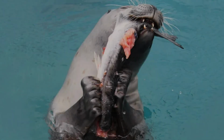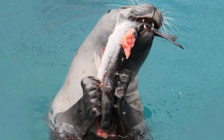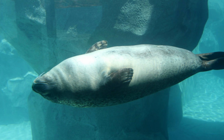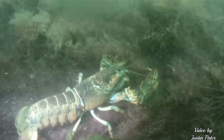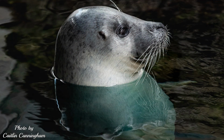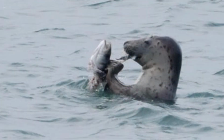They are excellent hunters. Harbor seals' large eyes give them excellent eyesight underwater, and although they appear to have no ears, their hearing is likewise extraordinary. One may see them swimming upside down. That's because they're scanning below for their next meal, and they can hold their breath for up to 25 minutes while doing so. Make no mistake, these cute animals are fierce predators.